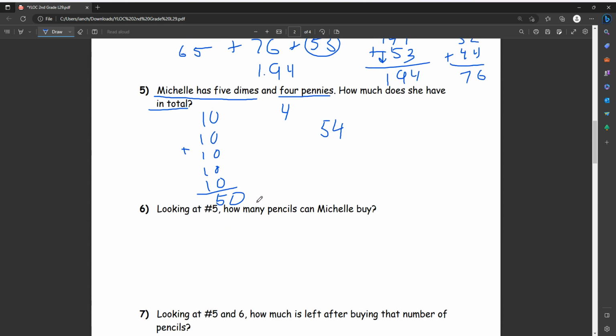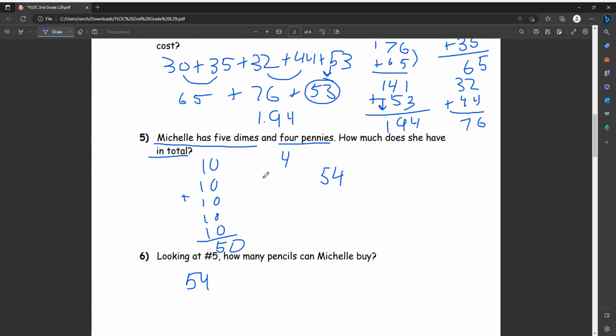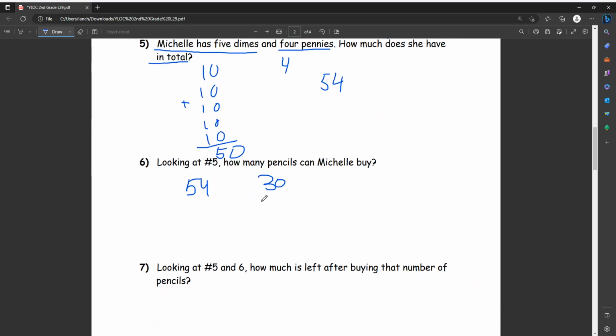Number 6, looking at number 5, how many pencils can Michelle buy? So we know that she has 54 cents total, so this is how much we have to work with. And then we want to know how many pencils she can buy. A pencil is worth 30 cents. So 30 cents, that's 1 pencil. We know she can buy 1 pencil, so let's try adding another one, to see if she can buy another one. 0 plus 0 equals 0, 3 plus 3 equals 6, which is 60, which is over this amount here. So that just means we can only buy 1 pencil.